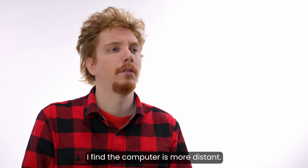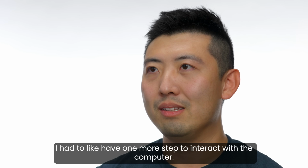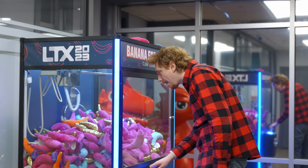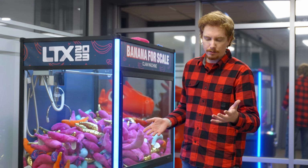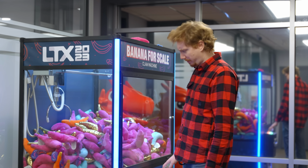How would you say it changes the way you use a computer? I find the computer is more distant. I had to have one more step to interact with the computer. It's surprising that Lloyd says the computer is both closer and more distant, really depending on whether you're wearing glasses or not. So that could mean that people are just going to be wearing the glasses at all times.